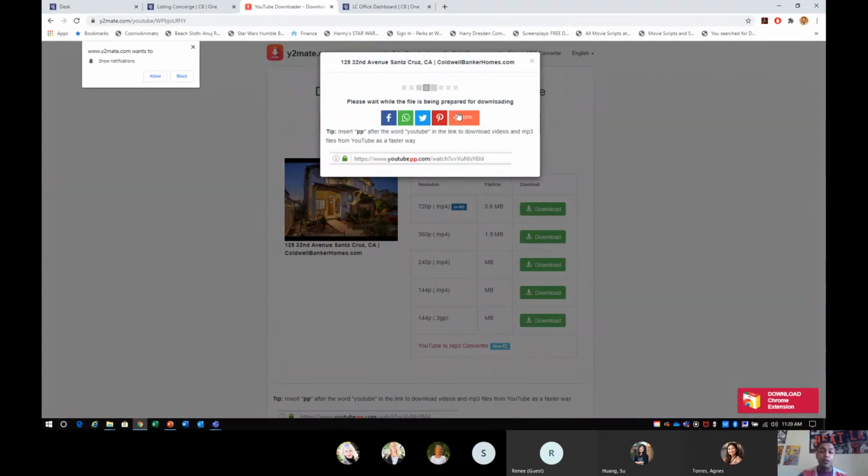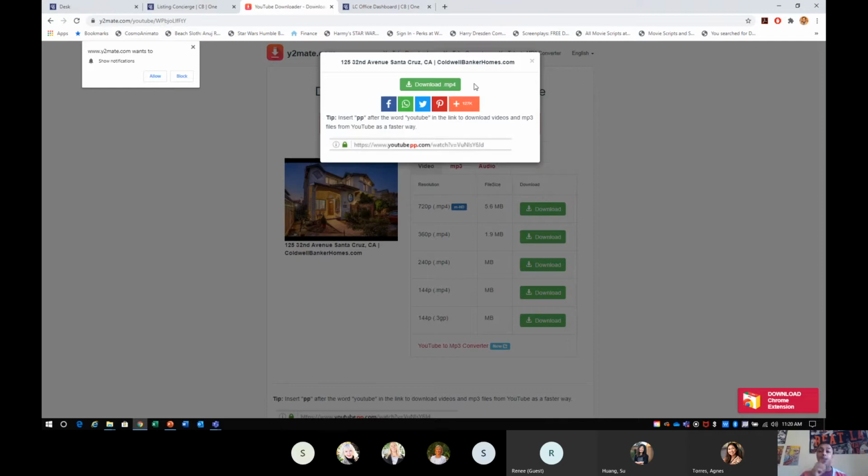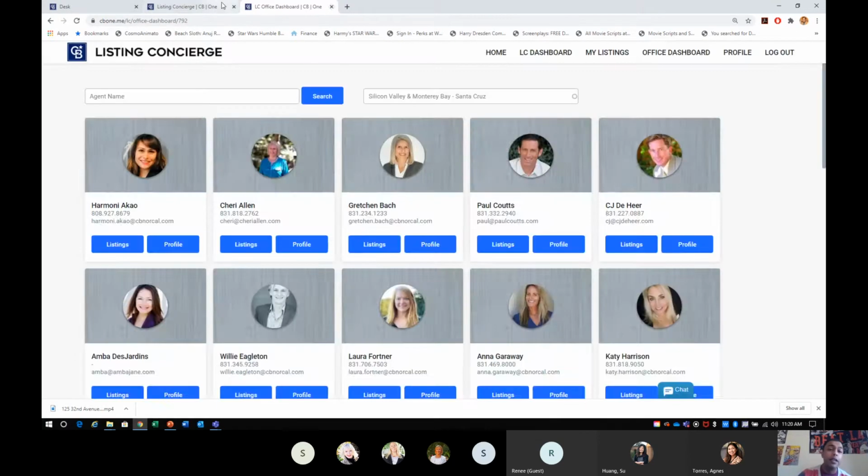Once that starts, you will see this window pop up. You will see a green bar start to grow for the progress. Once that is finished, these dots will turn into a download button. All we have to do is click that, and we can ignore every other pop-up that comes up. I'm going to go ahead and close this window. We don't need this anymore. My video is downloaded, so I can close this window. I don't need it anymore.